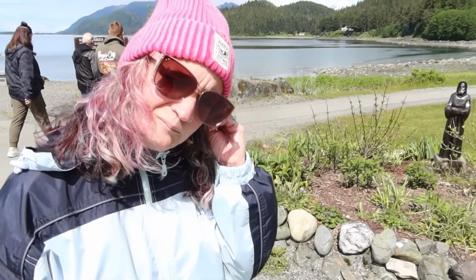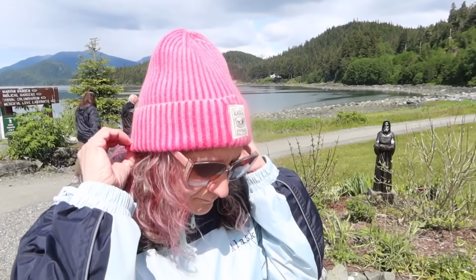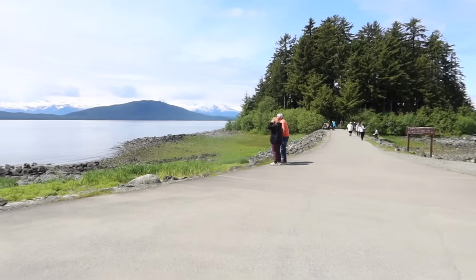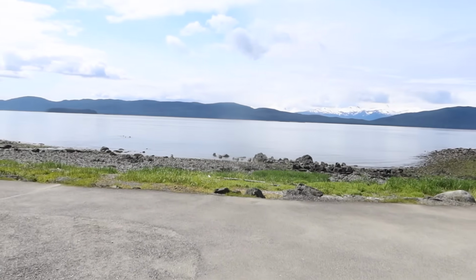Therese. Sherry Beth, I just told them that they probably get sick of us sounding like a broken record every time we come to Juneau. I don't care. It's amazing. It is. It's beautiful. We got to see whales yet again. Not the first time we've seen whales from here. And it's just, oh my goodness. I know, it's perfection.